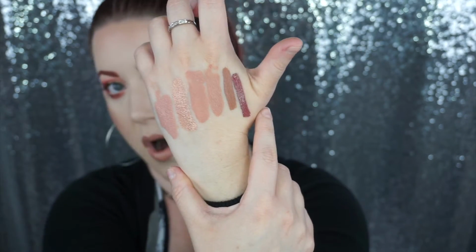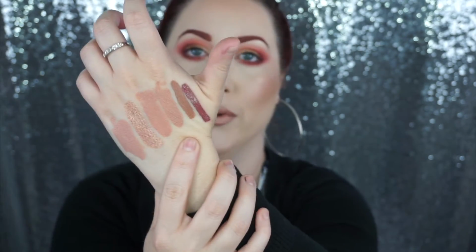And then another Colourpop one. This one is in Stingray. Now this one's the darkest out of all of them. This one's more so that mauve, maroon, Kylie Jenner kind of lip.